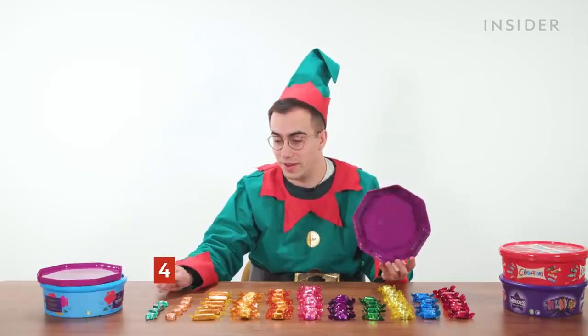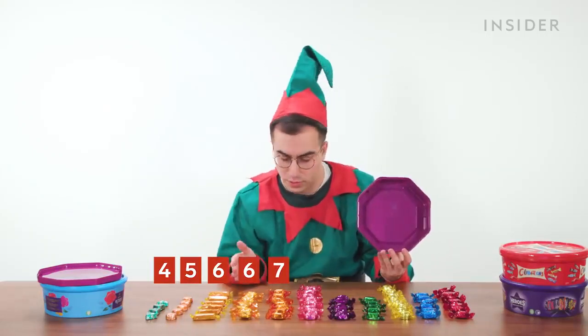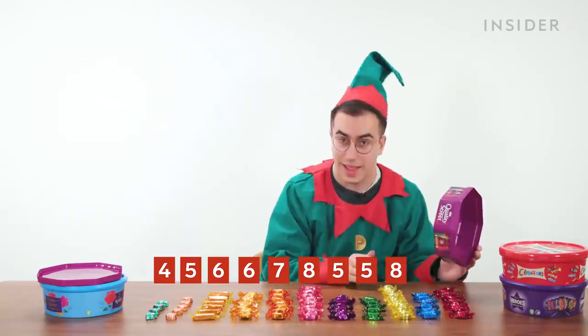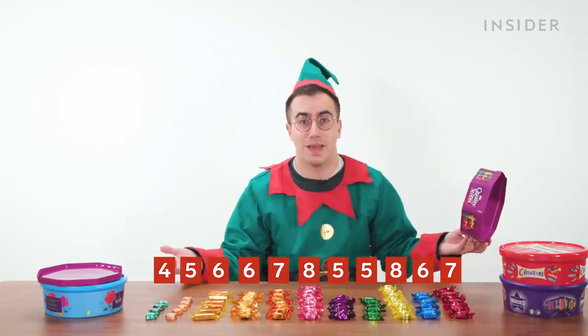So we got 4 green triangles, 5 of the orange chocolate crunch, 6 of the caramel sticks, 6 of the toffee pennies, 7 of the orange creams, 8 of the fudge, 5 of the purple ones, 5 of the milk choc blocks, 8 of the caramel swirls, 6 of the coconut eclairs, and 7 of the strawberry delights. Make of that what you will.